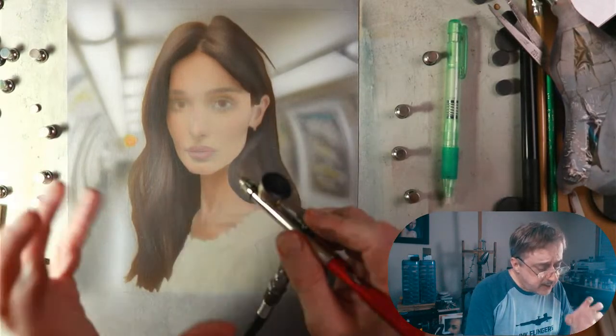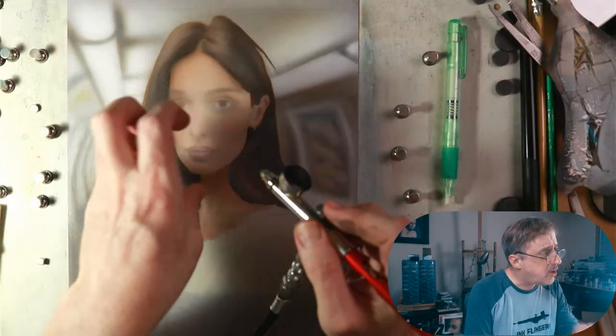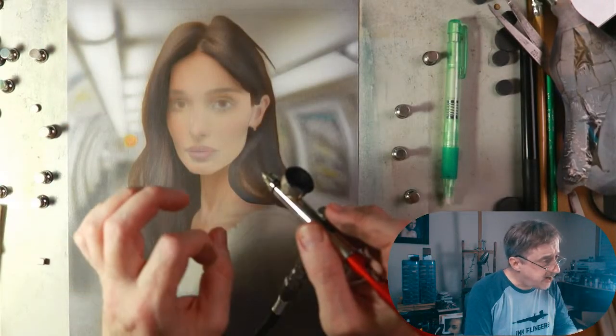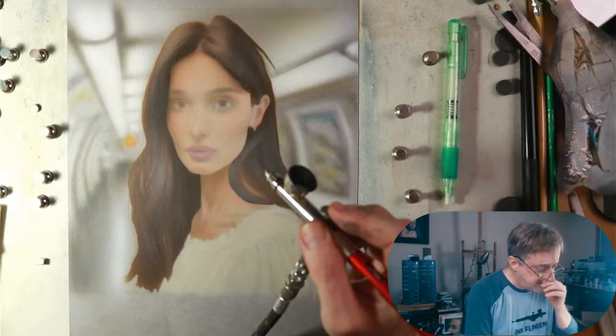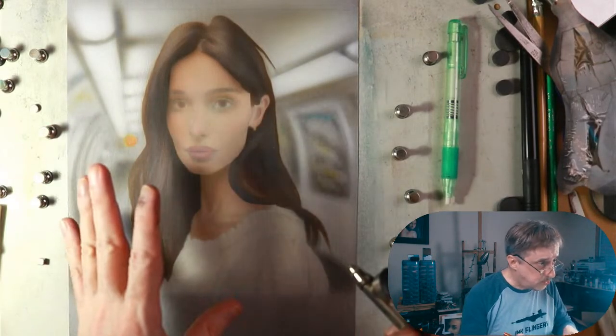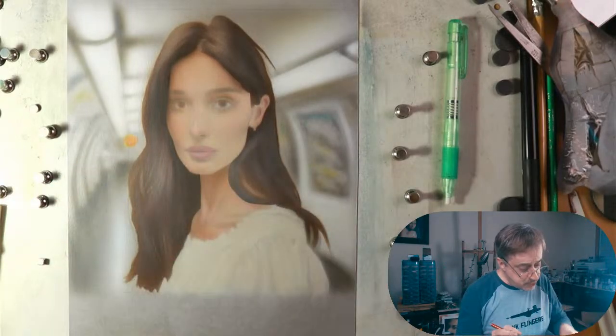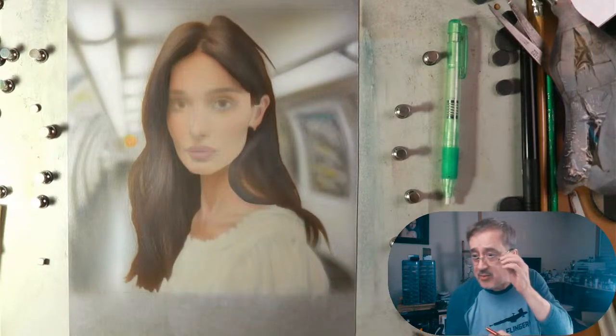So when I come back next week, God willing, we're going to work on some brush techniques with her eyes and the eyelashes and the nostril, and some paintbrush techniques with the lips. And then, if we have time, we'll actually go ahead and work on her dress. So it's going to be a lot of fun.